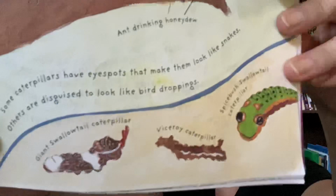Some caterpillars have eye spots that make them look like snakes. Others are disguised by looking like bird droppings. Ew. Who knew caterpillars were this gross? Because I did not.